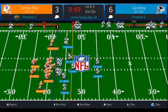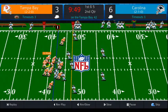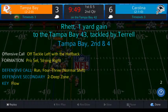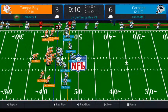Dilfer under center. Here is the snap. It's a short handoff off tackle to Rhett, but he gets nowhere. Only a 1-yard gain where he's tackled by the safety coming up, Terrell coming up and making a great play.